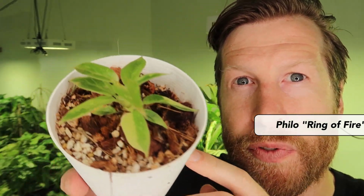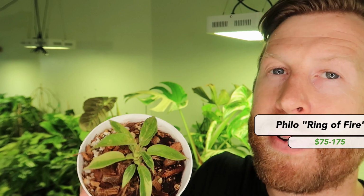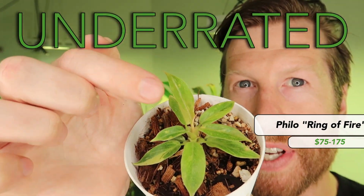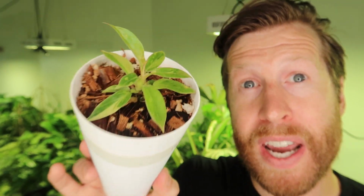Another Philodendron Ring of Fire. This is also from tissue culture, but looks to have a stable variegation. That's why you're seeing some of the half mooning and those little dots, which I assume are why it's called the Ring of Fire. I think this plant is very underrated. These can be had for an affordable price. They're fun to watch grow. They stay really short and shrubby and grow very wide, long leaves that are just really beautiful to watch grow.